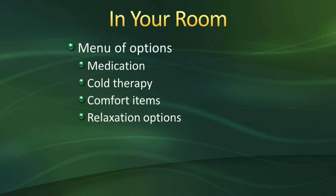Our menu options include medication, cold therapy, so ice. We do have an ice machine that'll be going through here shortly. Comfort items, like I said earlier, bring in your music, bring in your DVDs, bring in your books, your crocheting, anything that relaxes you, your coloring, cards, family sometimes is good too. Anything that is relaxing to you.